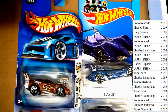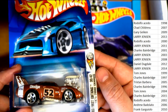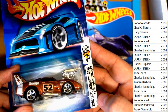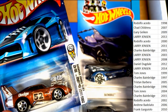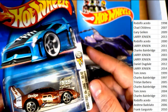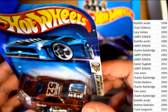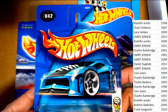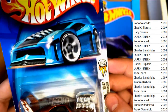So let's take a look at this first one right here. It's a 70 Charger. It's got a number on it too. First edition's 30 of 42, 2003. So that's easy enough to distinguish. 2003 owner. This is when this was produced. 2003 first editions. This I bet you is a rare one right here. It's in pretty good condition. The packaging is in good condition, everything. So congratulations to the 03, Larry J.